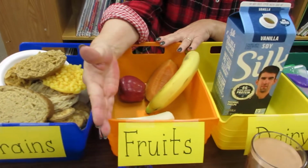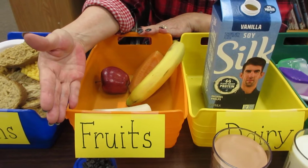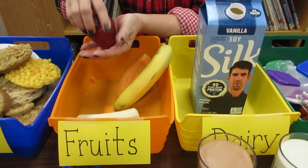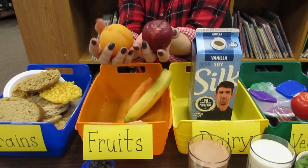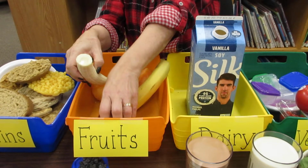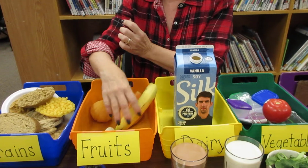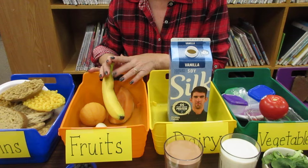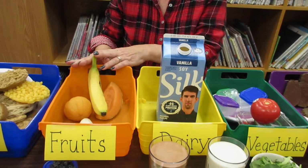Our next group is the fruit group. Fresh fruits if possible, because you're going to get more nutrients that way. Serving sizes for fruits are pretty small. They're about this size if you have a tennis ball, okay? Or if it's a large banana, the serving size is 1/2 of that. This group gives us lots of good B vitamins, vitamin C, lots of good energy and fiber for growing bodies.